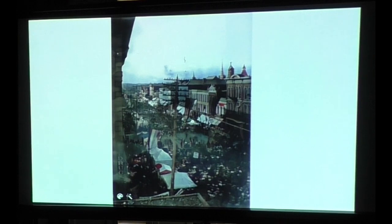This would have been one of the street fairs. Do you see the little tightrope walker on the top? If you look really close, you can see him. He went from one side of Main to the other.